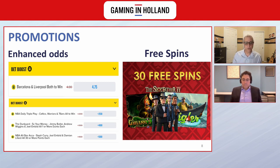So we're giving increased value for the wager, and this keeps players coming back to see what the specials are on a daily or a weekly basis, depending on the promotion. Generally, these promotions have a maximum wager amount, but while the players are there, they're looking at new promotions and they're making other bets. So it's a great retention tool.